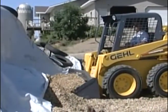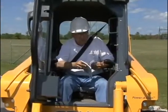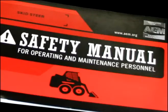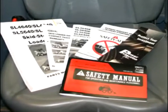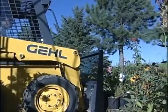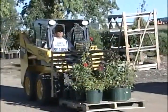Although this presentation contains many important safety guidelines, it is not the only source for skid steer loader safety. The Operator's Manual is the primary source for information on safe loader operation. Another excellent source is the Skid Steer Loader Safety Manual, produced by the Association of Equipment Manufacturers, AEM. Both manuals are provided with every Gehl skid steer loader. Some attachments also have an operator's manual. And if you have any questions, contact your dealer or Gehl. It is essential that you become familiar with the operation of your particular skid steer loader. Differences among machines, such as their controls and rated operating capacities, affect how they must be operated to avoid injury.